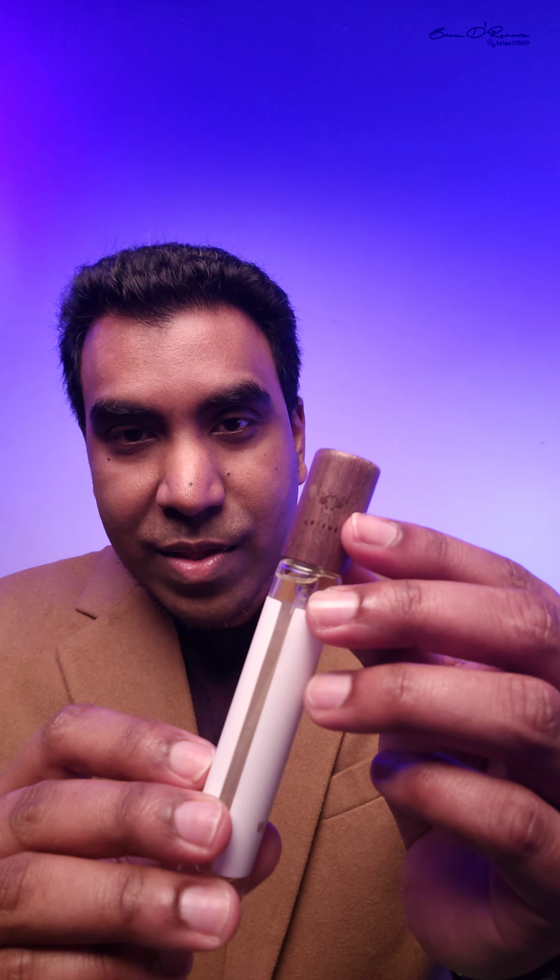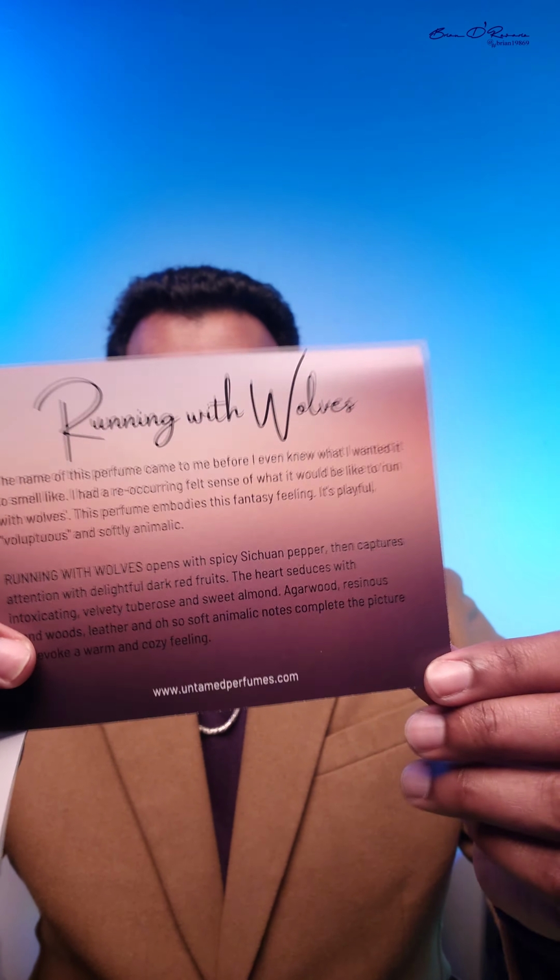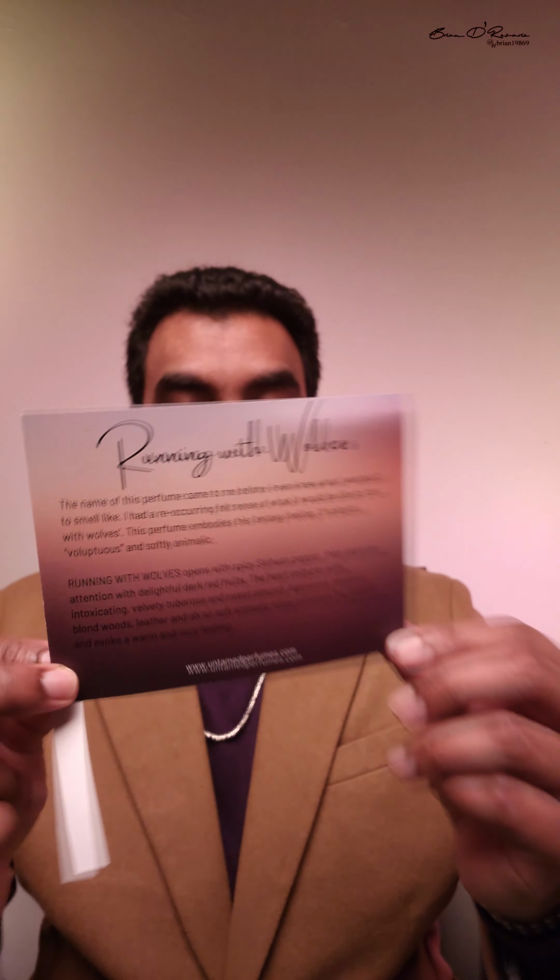Let's check out, really quickly, Running with the Wolves. Very interesting name. So, beautiful bottle. Again, a handwritten note here, the name of the fragrance. I love this touch. So, it's a 10 ml decant, and I don't know if you can see it, but they have the logo etched over here in wood. The cap is wooden. Beautiful stuff. I don't know if you heard that pop. Running with the Wolves. You've got the story on the back if you want to pause and follow.